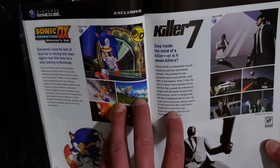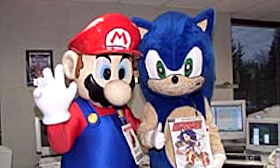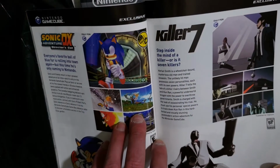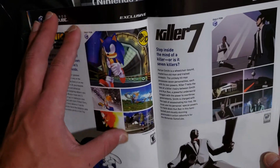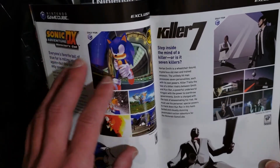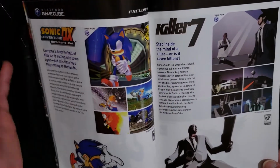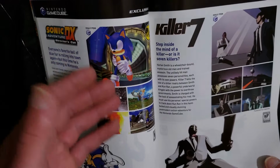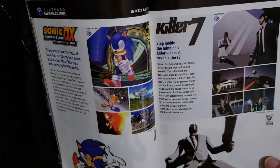Sonic Adventure DX. I have a picture of Sonic and Mario shaking hands. It was in Nintendo Power, I think, and it was just such an odd sight to see. And now kids grow up and they don't have this. I mean, they might know Sega makes Sonic games, but it's still weird to me, I'm an old guy. Sonic on Nintendo is weird to me. And yet there are really good Sonic games on Nintendo systems now. So, yeah.